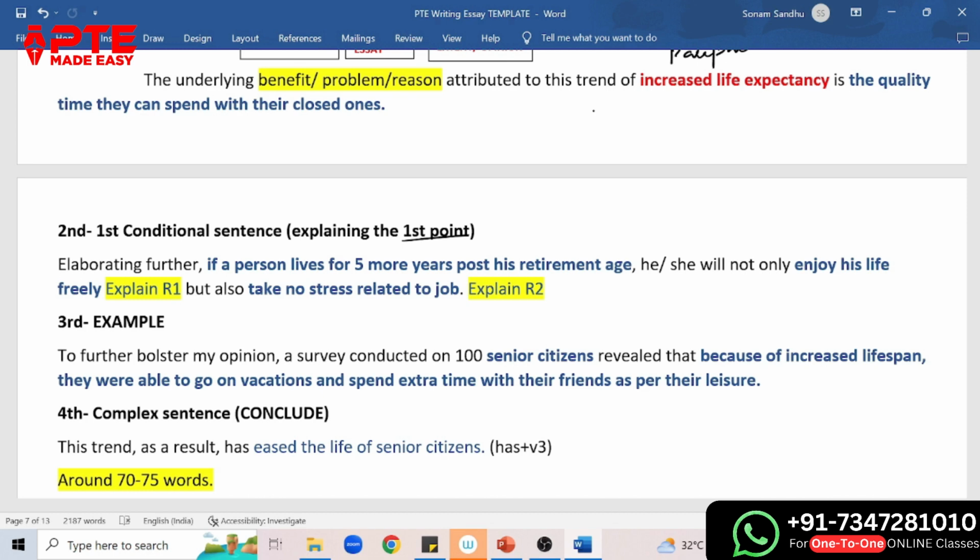Elaborating further, if a person lives for 5 more years post his retirement age, he or she will not only enjoy his life freely, but also take no stress related to job. Okay. So we have explained it using the structure. So this black one is clearly the structure. You simply have to write the reasons. Reason 1, reason 2. Now, example. To further bolster my opinion, a survey conducted on 100 senior citizens revealed that because of increased lifespan, they were able to go on vacations and spend extra time with their friends as per their leisure.